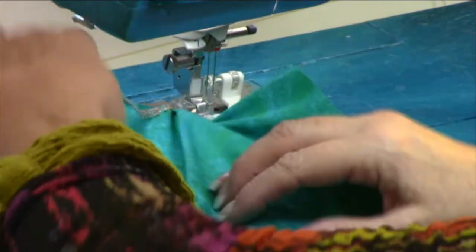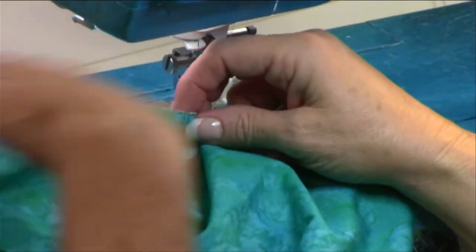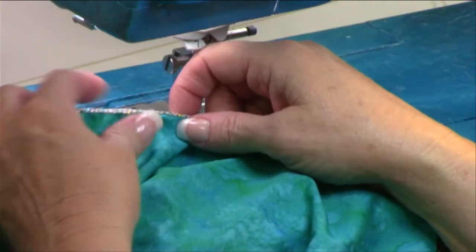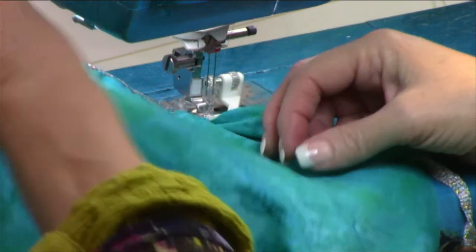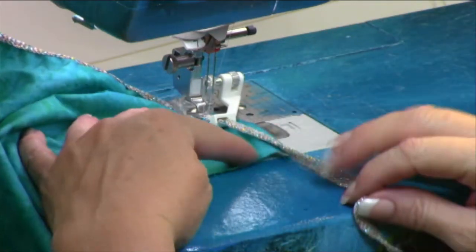Because this, I think, could be used for easing. Oh, look at sewing it in. Look at that. I love trying new things. Oh my goodness. So I'm sewing in.